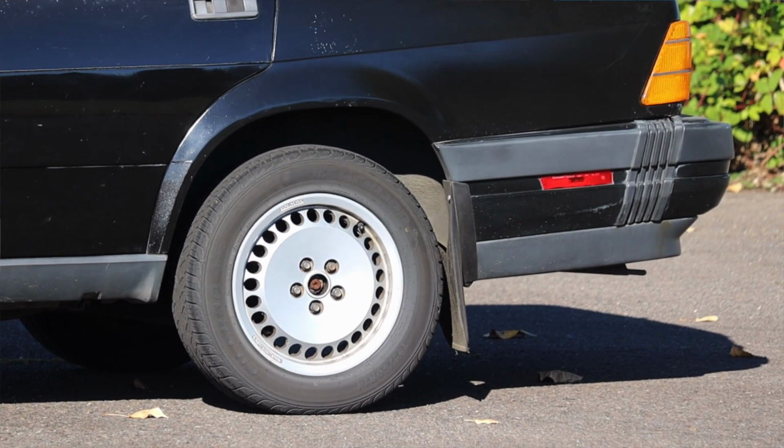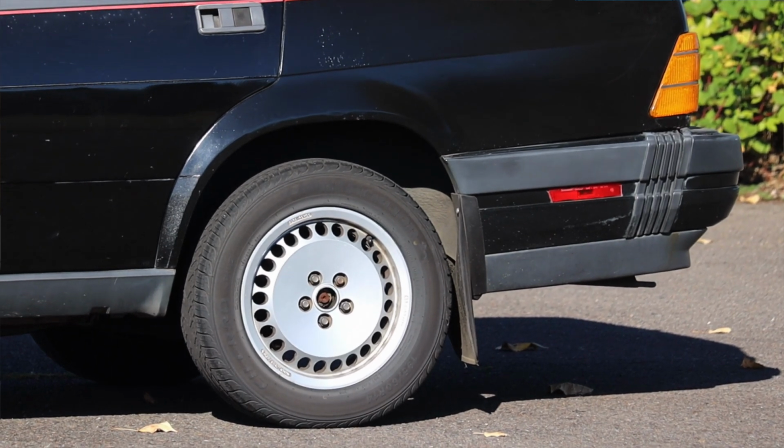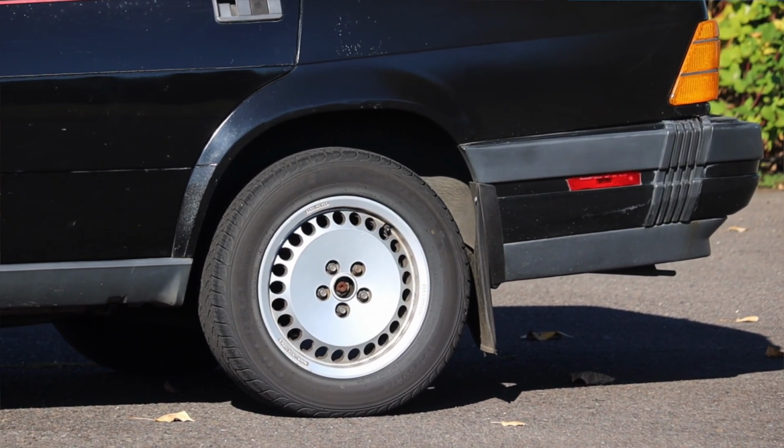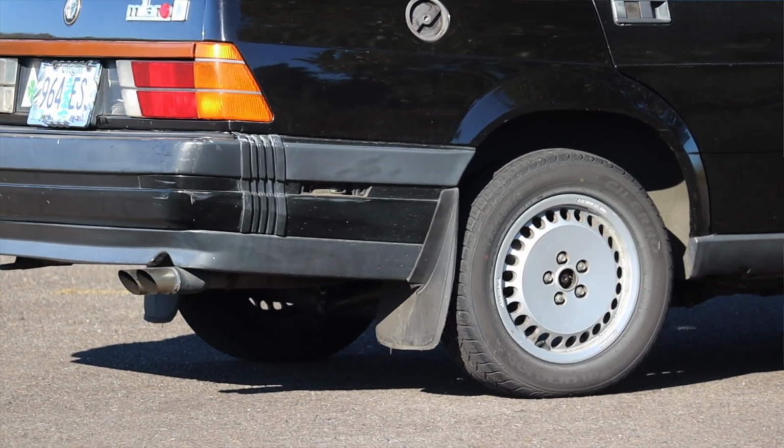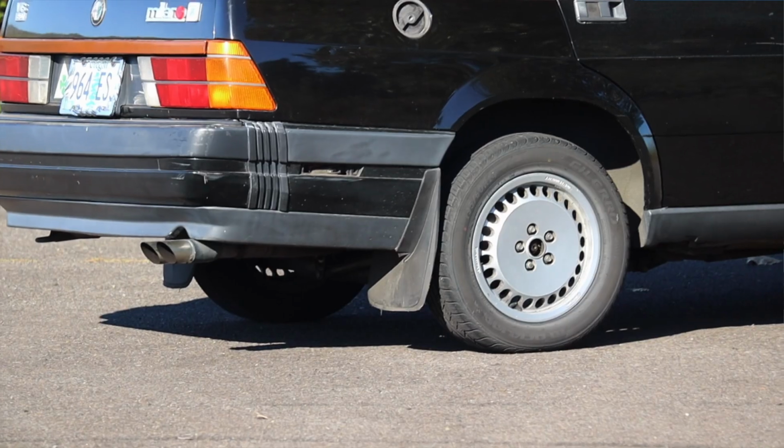Last but not least, the Milano is rear-wheel drive, as we talked about with that rear-mounted transmission, and the rear disc brakes are actually inboard mounted. So the discs are actually closer to the transaxle than the actual wheels themselves. Very interesting, and I've only ever experienced that in a TVR.